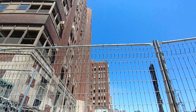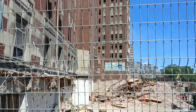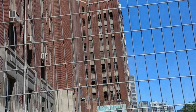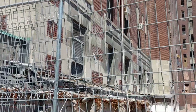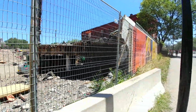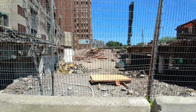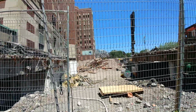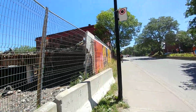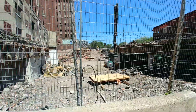I'm going to try to get an angle opposite of the direction of the wind. Yeah, you can see all that debris falling down from up there. So they are gutting this last portion of this building. I thought they were going to keep it and just kind of redo it. And let's take a walk over on the other street here on Rainy Levesque, opposite of where that smoke's coming from, that dust.